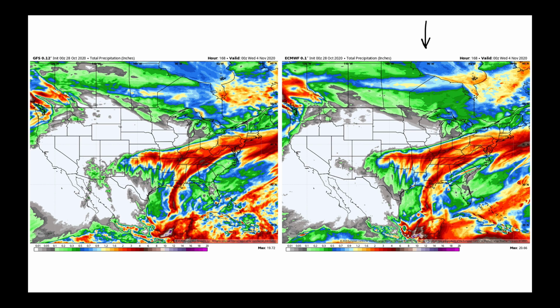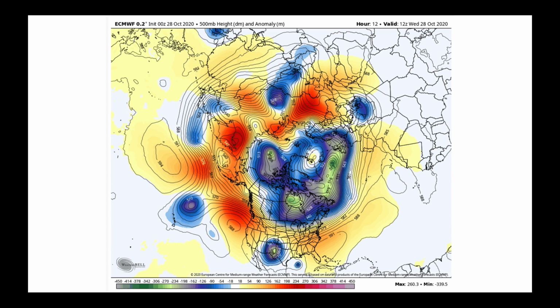This is the European, and this is the GFS. Overall, very good model agreement. And I'll tell you this, once the cutoff low and Zeta get out, we're going to have several drier days here in the midsection of the country as large ridging starts to build in. So let's talk about that.